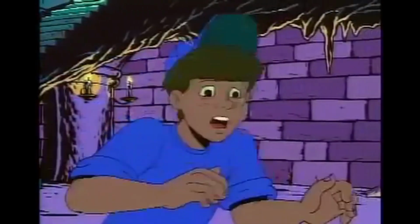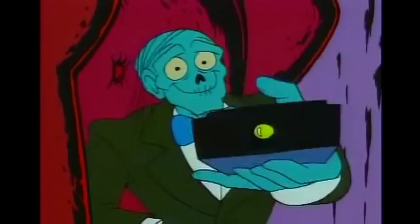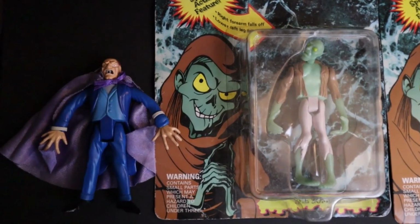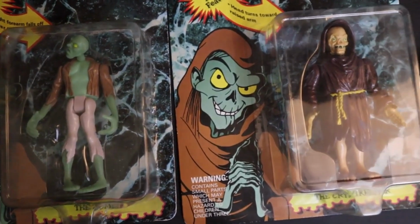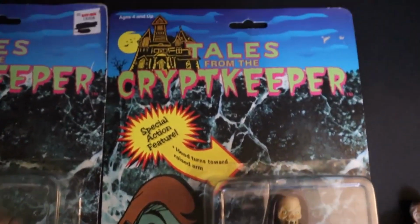Although the original Tales from the Cryptkeeper cartoon series only lasted for 2 seasons, it did feature plenty of awesome characters that the Cryptkeeper brought to our attention. And just like any other Saturday morning cartoon, these particular characters got their own action figures. Although I do not have the entire set, I do have 4 of the classic 1993 Ace Novelty Toys Tales from the Cryptkeeper action figures based on characters from the cartoon series.